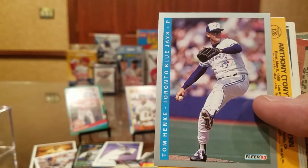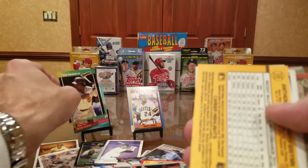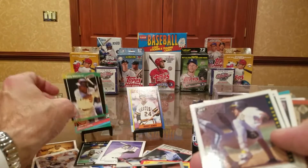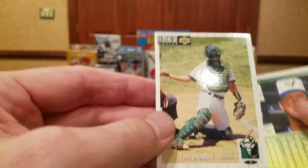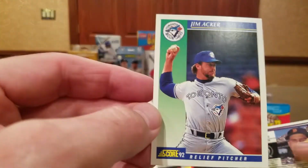Got a couple more of these. Don't have any more pharmacy boxes. Tom Henke. Tony Gwynn. There's a Hall of Famer. Is that 4? Lost track. Tony Gwynn. Is that 4? Does that count as 5 now? Terry Steinbach signs for $2 a card. Those proceeds go to his scholarship foundation.